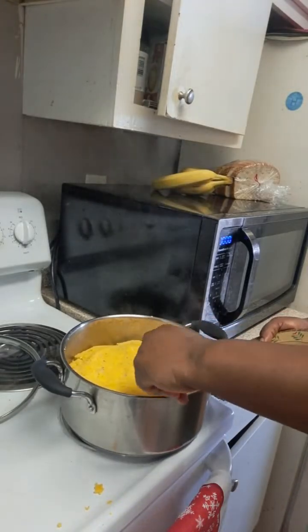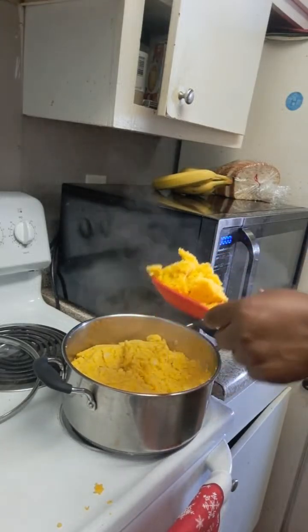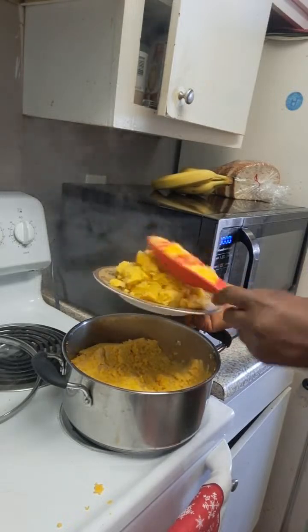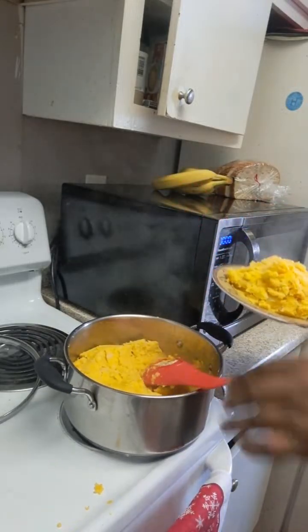So we need to serve like this. This is how we serve it. Do you guys love the color? This is how we're going to eat the food. Guys, do you love the color, Debbie and everybody? Thank you. This is how the potatoes is looking like.